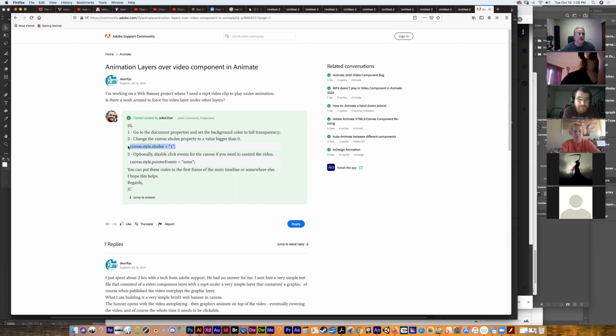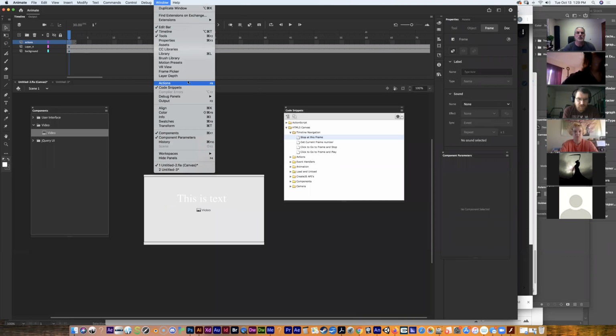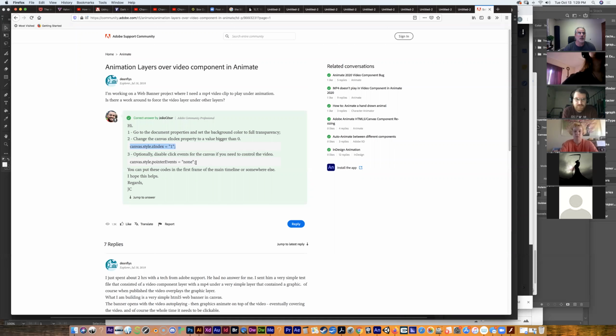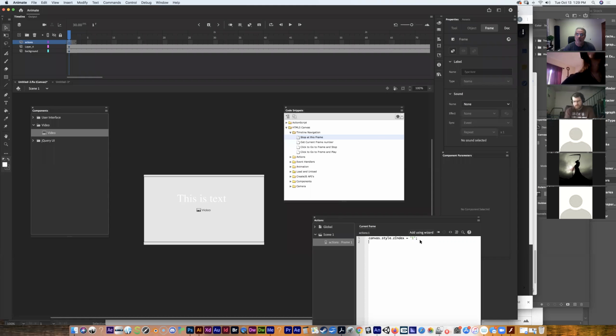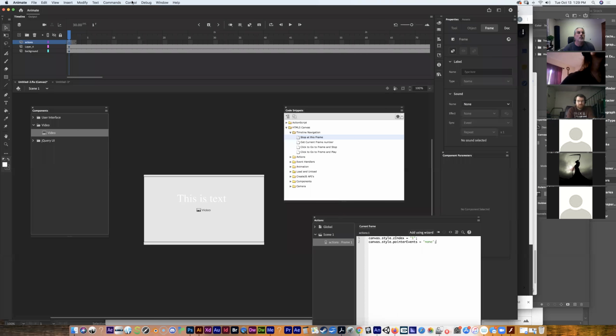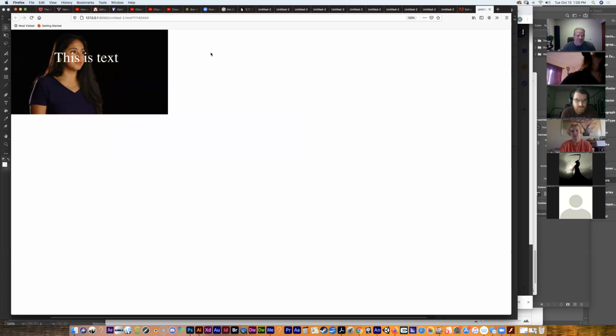So first we'll put this piece of code. We got an actions layer here. We'll open our actions window. We'll put in that first piece of code. And then we'll go back and grab that second piece of code. All right. Now, theoretically, let's see what he says. He says you can put these codes in the first frame of the main timeline. Let's see what happens. Control, test movie in browser. All right. Yay. Okay. I can't see those codes because they're really small, but.